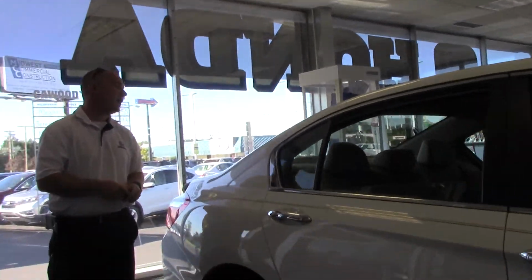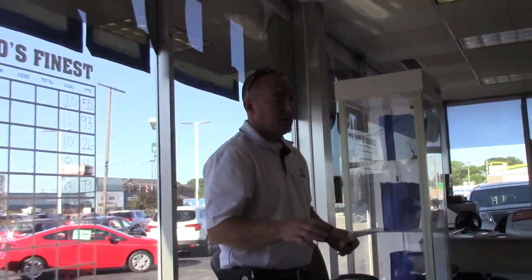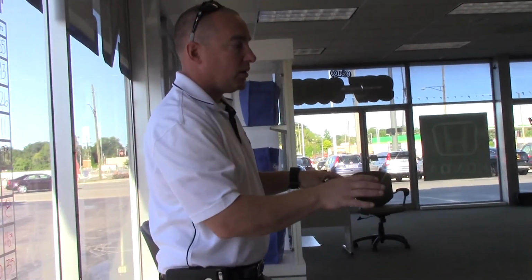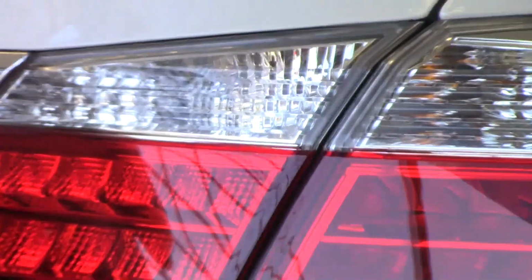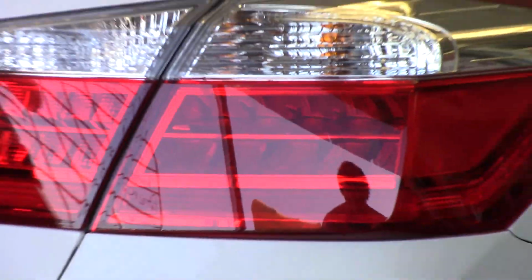So, come along to the back. Some of the things that I like to point out is, you're not going to be able to see it obviously right now, but the EXL model is going to actually give you an LED brake light. The benefit to the LEDs is they're a little bit more vivid. They're not blinding, but they're brighter, and it's less likely that they're going to burn out or you're going to have problems down the road with your brake lights.